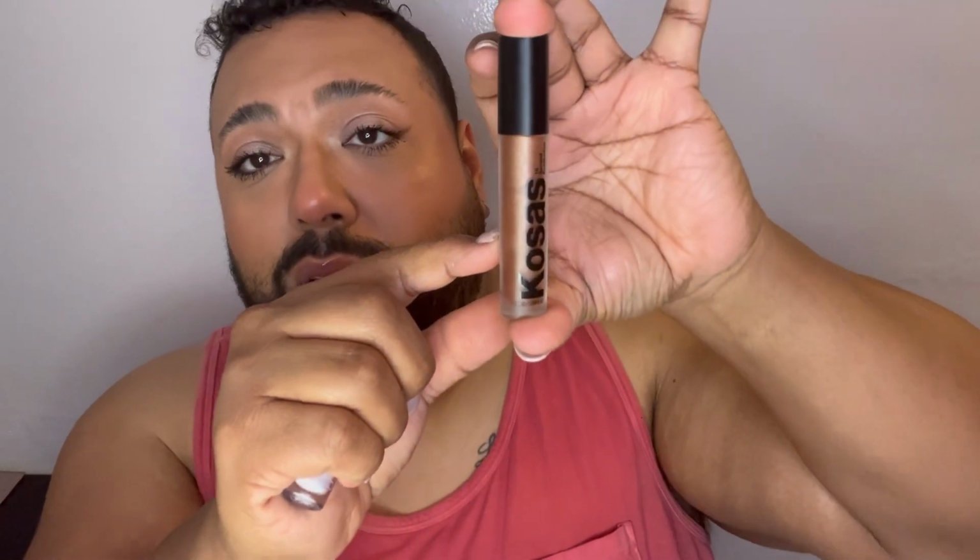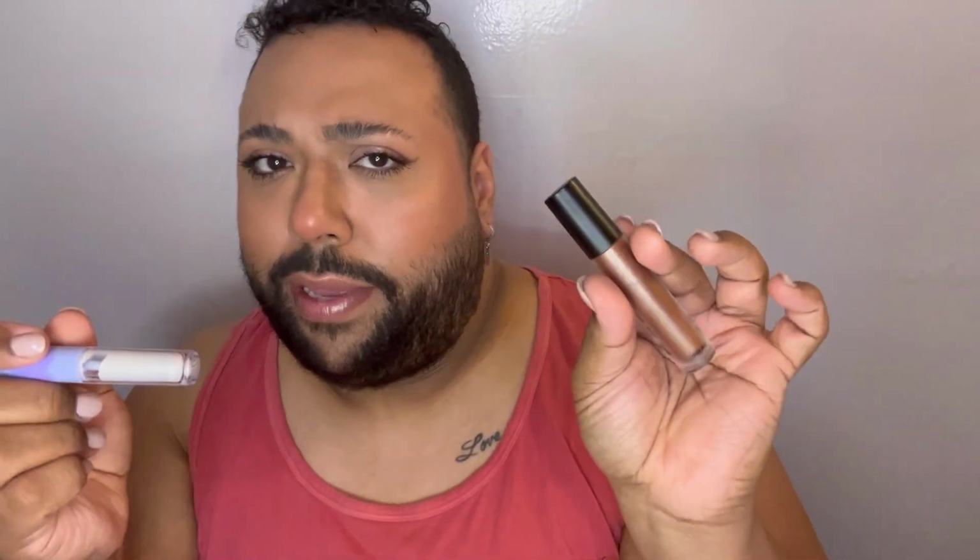So next we have the Kosas 10-second eyeshadow. He's down here now. So, I mean, I used it a few times. I really love the formula. So I grabbed another one, but then when I got this one, I noticed that it's not the same formula. So it kind of drew me away from it a little bit. But as a whole, I still really love the formula.